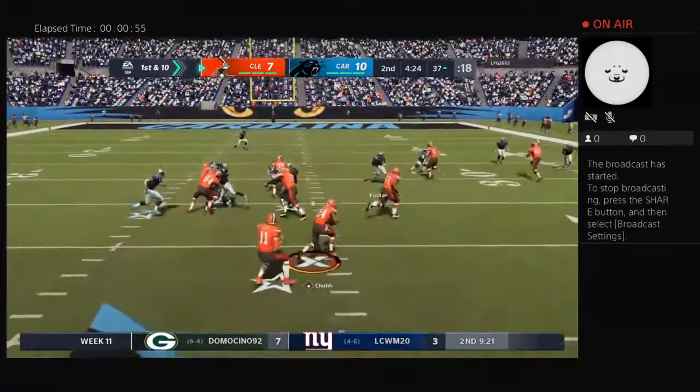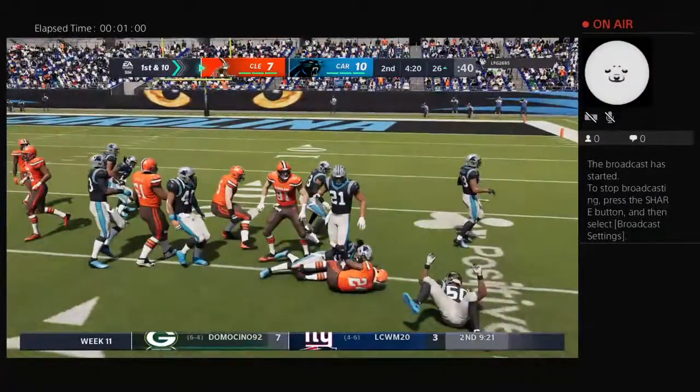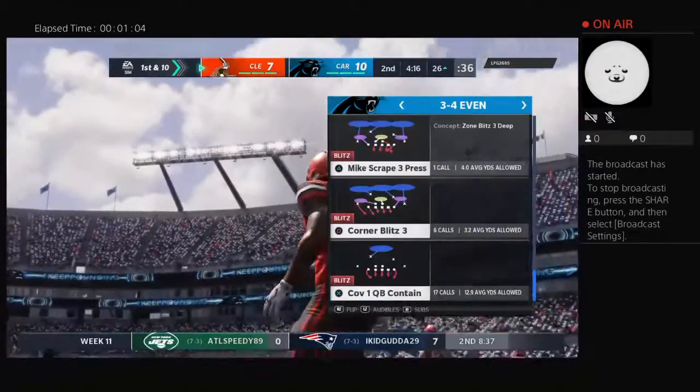From the gun, it's a give to Chubb. And he's going to get this inside the 30. That's good for a Cleveland first down, an 11-yard pickup.